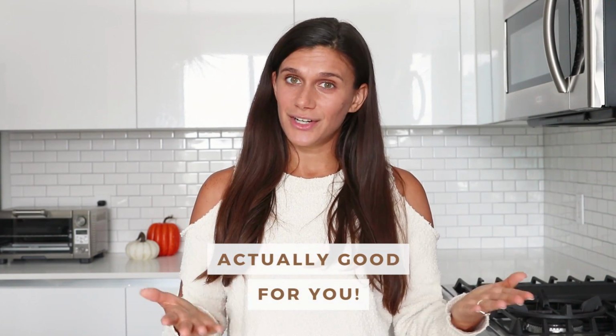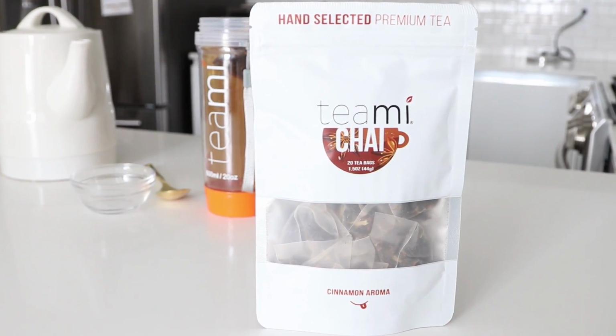I'm really excited to share with you a new blend that I came out with for you guys just for fall. Have you ever had a chai latte, maybe from Starbucks, or from a coffee shop or a tea shop? They're super yummy and they're actually good for you, but they're filled with sugar. So we made our own version. It's called Teami Chai. This tea is really, really good.